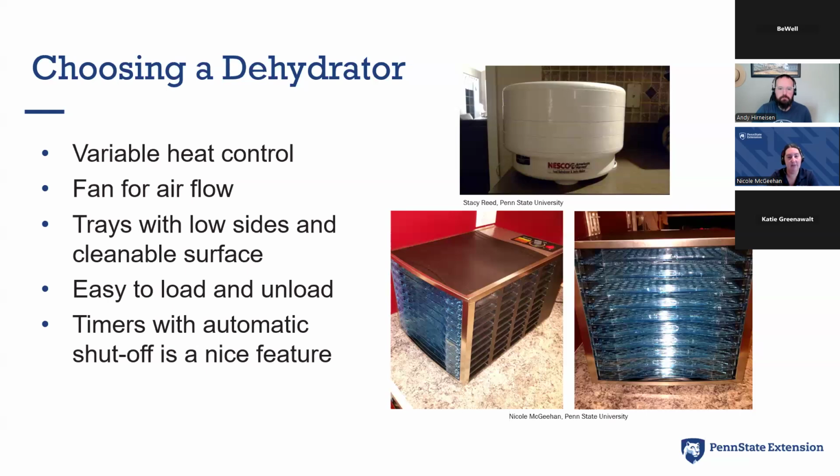On the top there, that vertical flow dehydrator, those definitely take up a lot less space. A lot of them have trays that collapse into each other, so it gets a lot smaller. Where the one on the bottom, the horizontal flow, that one really does take up a lot of counter space. So that's another thing that you'll want to consider when purchasing a dehydrator.